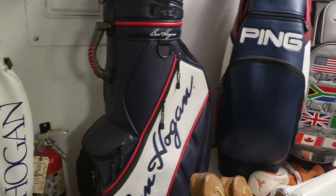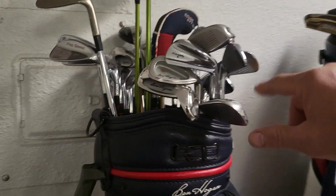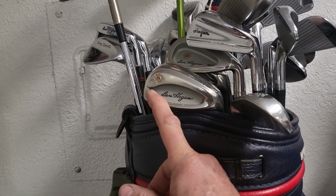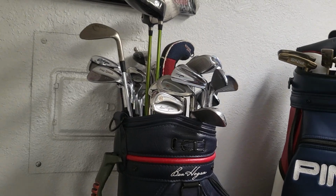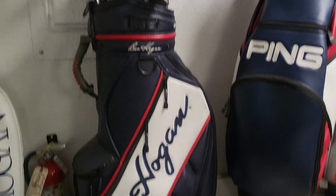Love this bag. Red, white, and blue. Knowing what they're doing there. You got the Radios. You got the, God, what are these called? They're the Edge, but CFTs. I think CFT is correct. And some other ones mixed in there. Yeah, CFTs is primarily what is in that bag, and the Radios.